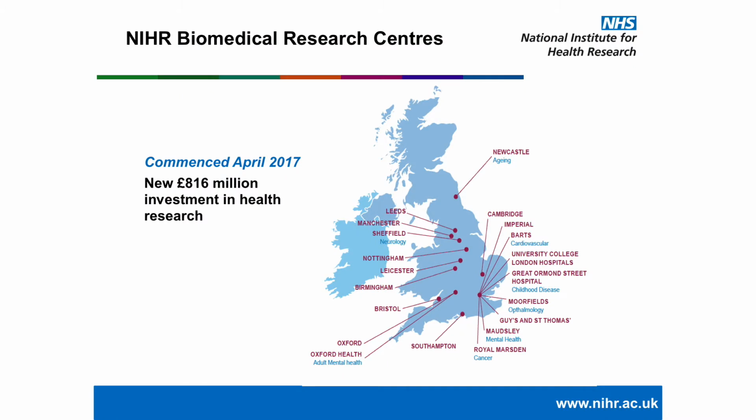So on to the biomedical research centres themselves. The NIHR first established the BRCs in 2007 with funding for a 5-year period. We then funded them again from 2012 to 17, and we've just entered, from April last year, our third funding round for the BRCs. The investment that we've put in for the BRCs has really transformed the research landscape in England and enabled collaborations to be established that drive innovation in key areas.